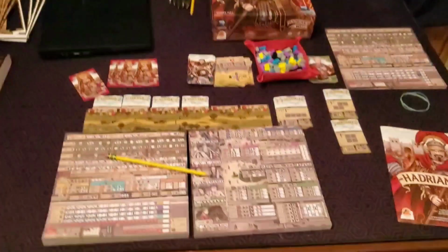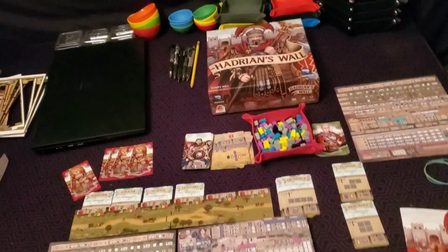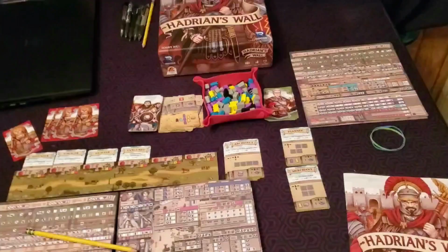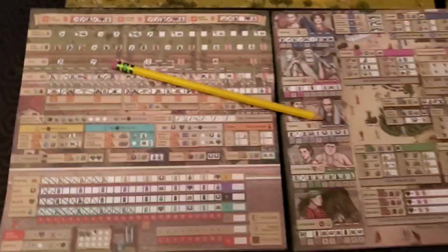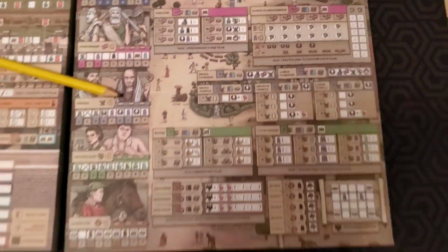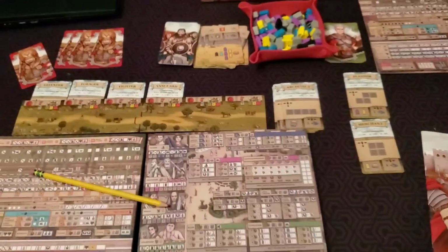Let's start at my table. This is the table that I play most of my solo games with. Currently, we've got my current obsession, Hadrian's Wall, which is just this extremely complex roll and write, or flip and write, I should say. It has hundreds of different options and boxes. It's almost an open world of things you can do with it, and I've really been liking it.